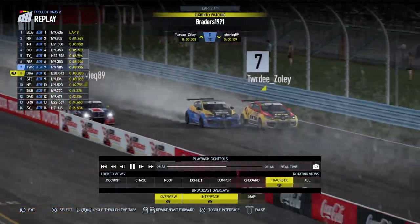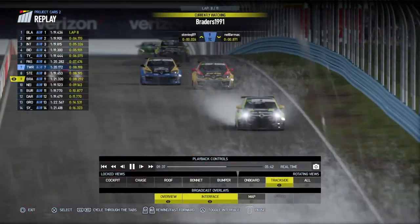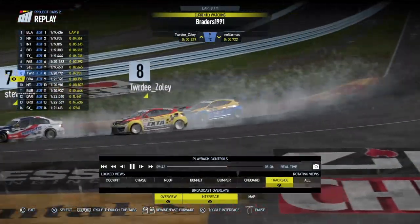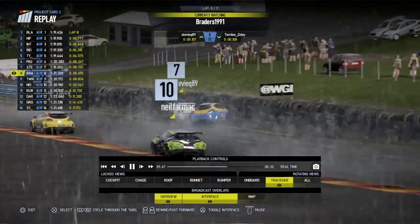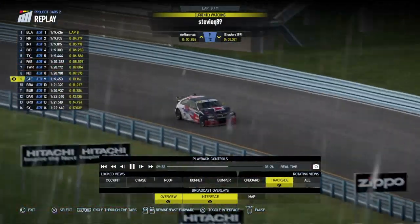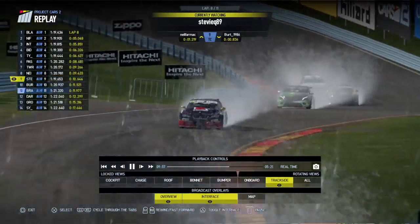He's on the outside of him, and Stevie goes to the inside. Oh my word, this is going to be 3 wide. Bradders giving Twerdy the squeeze. Stevie's sneaking down the inside, trying to be stealth-like, on the inside line as we go into the corner. Stevie takes 7th place. He's going to hold on to it. He's going to run wide. Oh, he runs wide and Twerdy hits the back of Stevie, and then Bradders ends up getting involved as well. And Stevie's very lucky not to spin the BMW there. Very lucky, but Bradders goes right back down the order to 11th.